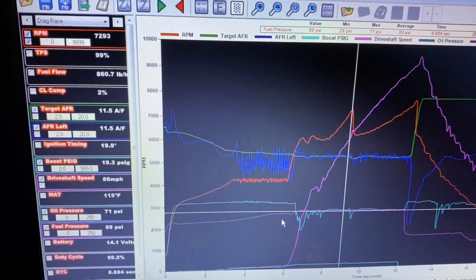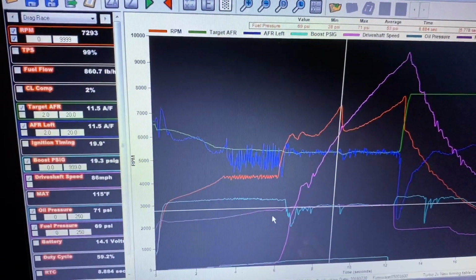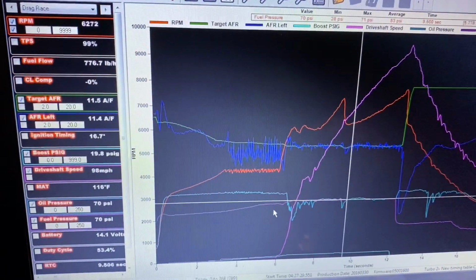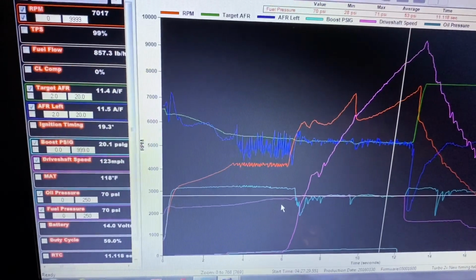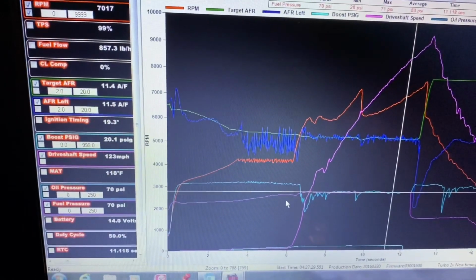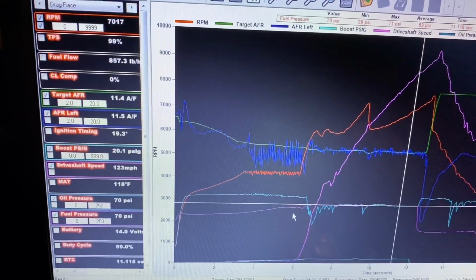I short-shifted at 7,200. I short-shifted by a lot, and I'm sure that scrubbed off some mile per hour. And then it just rode out through the rest of the pass. 19 degrees of timing, 20 pounds of boost. Nothing too crazy. So that's probably going to be the last pass for the night.